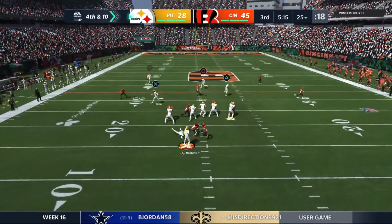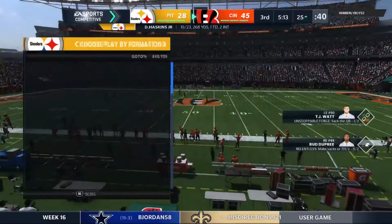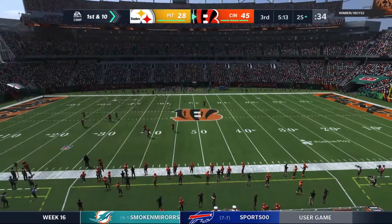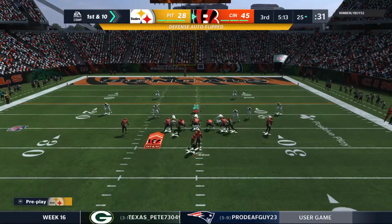And they'll indeed go for it with Haskins. And this is going to be incomplete. A surprising move to go for it, predictably, at least somewhat predictably. It doesn't pay off, and the Bengals are going to get it back in terrific field position.